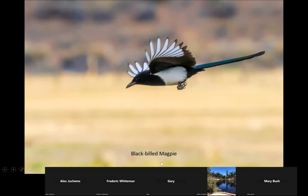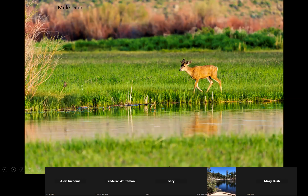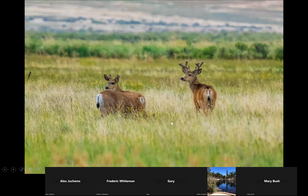Little magpie. This is actually the best magpie picture I've ever gotten. And you'll see lots of mule deer. There's the Blitzen River. You cross the Blitzen River several times as you go down the Center Patrol Road. It meanders back and forth. And you'll see lots of mule deer, particularly early in the morning or late in the evening.